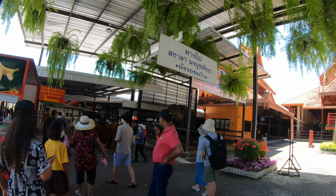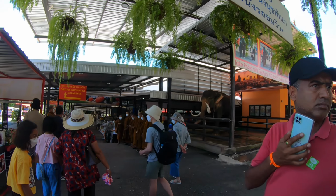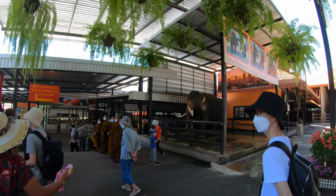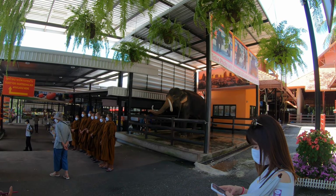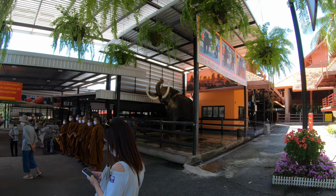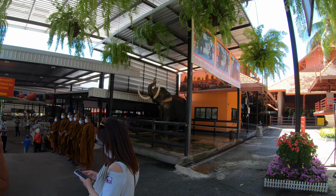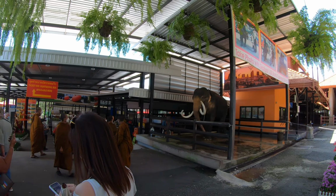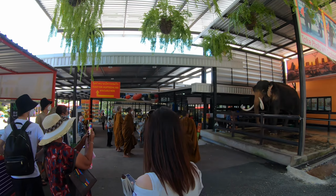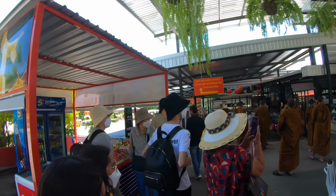People here making their way down to the elephant show, which happens every couple of hours, I believe. And a magnificent elephant here with two great tusks. Four or five monks there standing in front of the elephant for a picture, and he actually raises his trunk and makes a little tune for them.